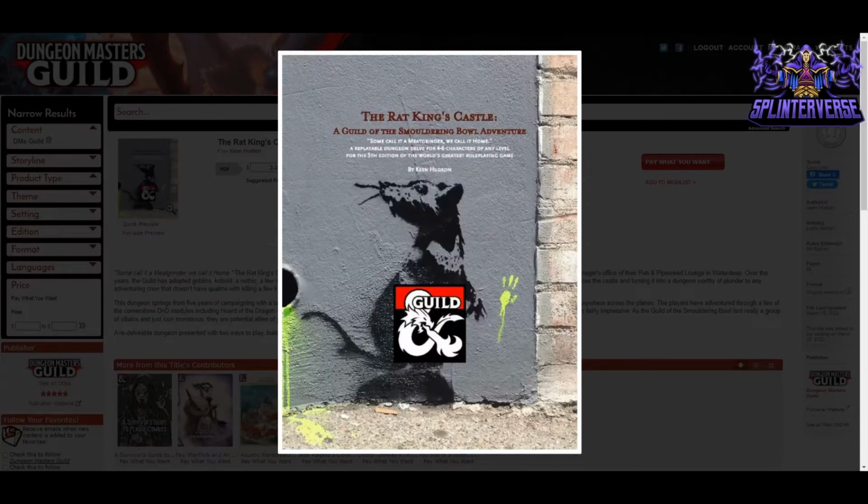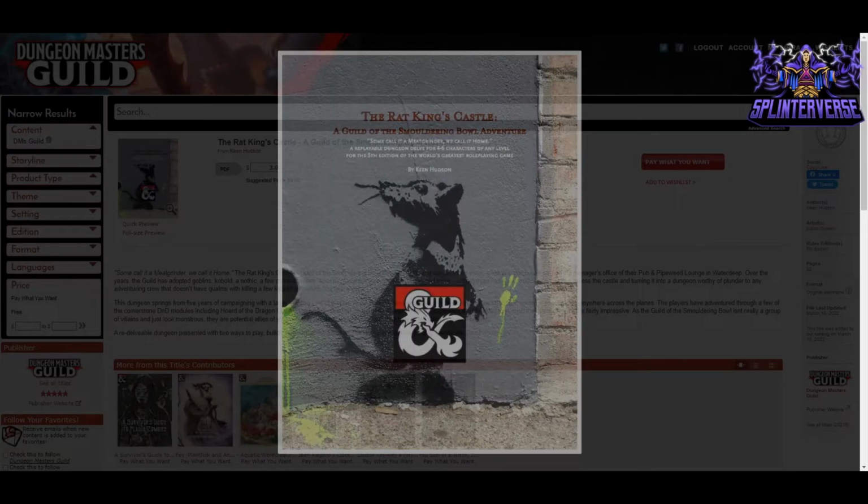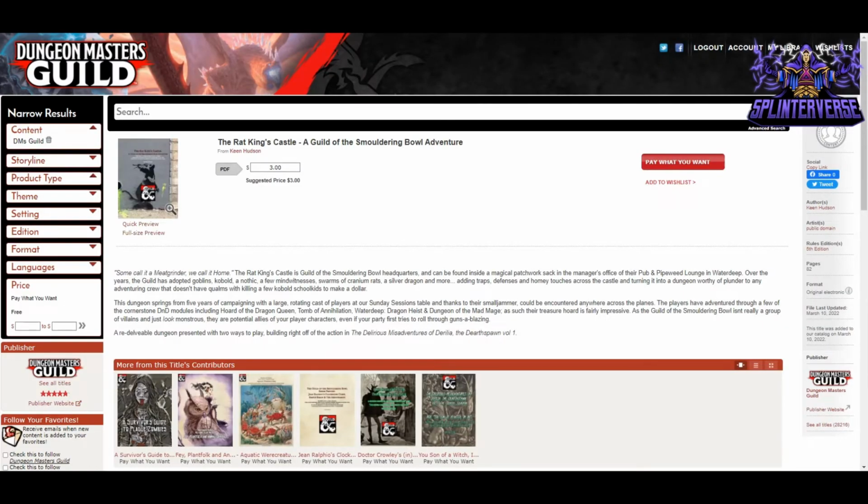Next, we have the Rat King's Castle, a Guild of the Smoldering Bowl adventure from Keen Hudson. Suggested price of $3 on Pay What You Want for 82 pages. The Rat King's Castle is the Guild of the Smoldering Bowl headquarters and can be found inside a magical patchwork sack in the manager's office of their pub and pipeweed lounge in Waterdeep.